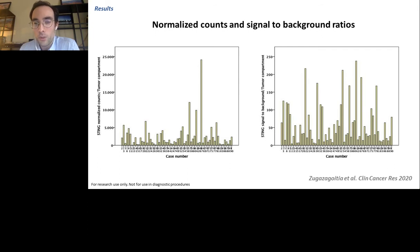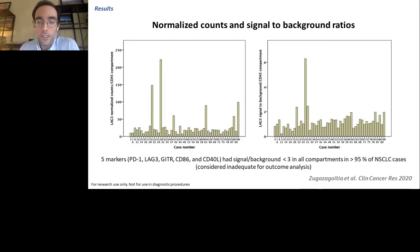As you can see, way above 3 or way above 5. This is a marker that is showing really good performance. But there were also other markers that, as you can see here, were expressed at lower levels. So in this case, the signal-to-background ratios for some of these markers, in this case LAC3, was below 3, meaning that we cannot really distinguish true signal from background.